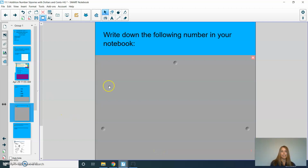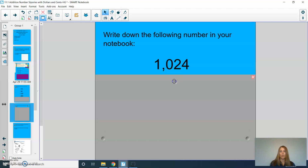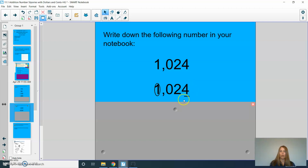We'll try 2 more like this. The next number, will you write down 1,024? Again, 1,024. And if I'm going too fast, please pause as often as needed. This is what your number should look like, 1,024. Will you underline the digit in the ones place and circle the digit in the thousands place? It should look like this. Notice how my ones place was my 4, which I underlined, and I circled my thousands place, which had my 1.